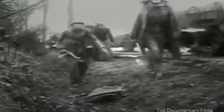The American Armored and Infantry Divisions cleared a path through the vaunted Siegfried Line by the fall of 1944. Even though German resistance was stiff, it looked like the Allies could end the war by Christmas. But on December 16th, the German army launched a massive counterattack and drove a deep wedge between the Allied forces. They hit with everything they had.